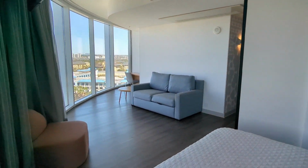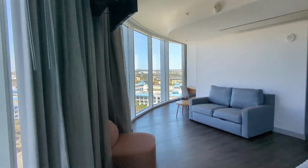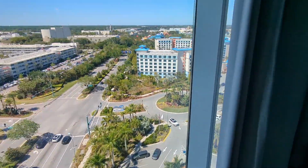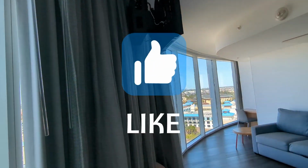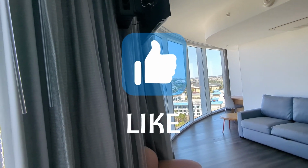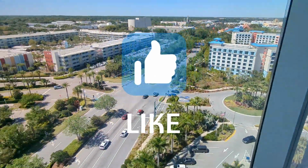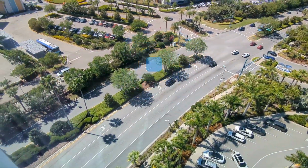But what makes this room deluxe is it is on the corner of this fidget spinner design of a hotel. So you get floor to ceiling glass. What do you call it? Glass. It's not a window, so it's just a glass wall, I guess. But the view is 360 damn near.